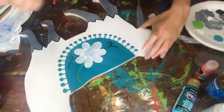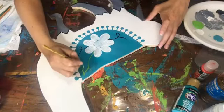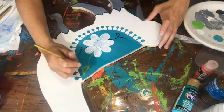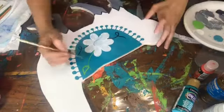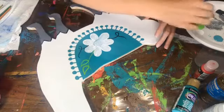Sorry, some texts are coming through. Make sure it's still going. And then just kind of a smiley, almost like a teardrop shape. This is gonna make the little fern.